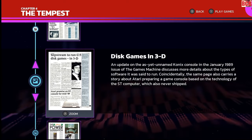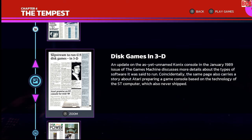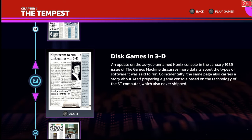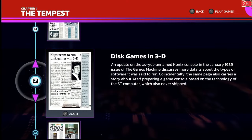Disc Games in 3D. An update on the yet-unnamed Konix console in the January 89 issue of The Games Machine discussed more details about the types of software that it's said to run. Coincidentally, the same page also carries a story about Atari preparing a game console based on the technology of the Atari ST. And it never shipped.